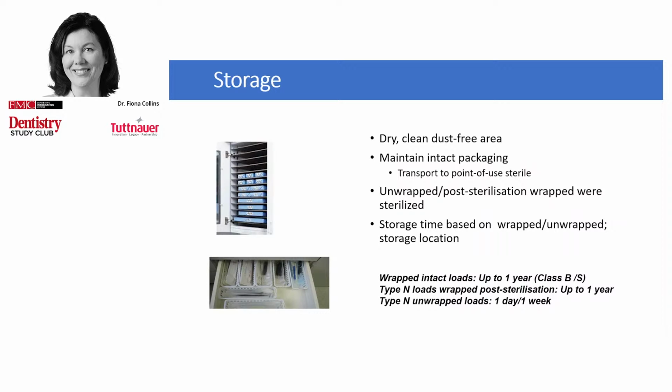Storage time is based on whether they were wrapped or unwrapped and where they were stored. Wrapped intact loads can be stored for up to a year, and Type N loads that were wrapped post-sterilisation can also be stored for up to a year. Type N unwrapped loads can be stored for either 1 day if they were stored in the treatment room, or 1 week if they were stored elsewhere.